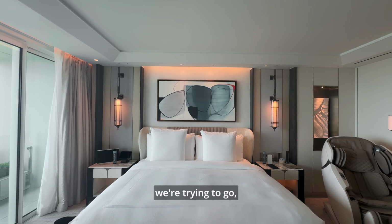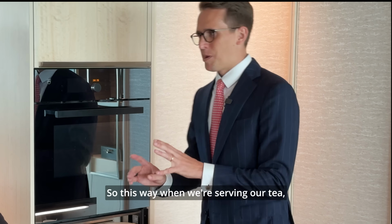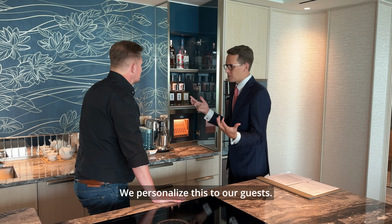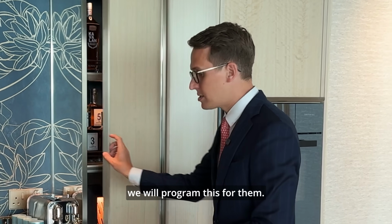We're designing spaces, we're trying to think, how do we want our customer to experience it? Warming drawer, so this way when we're serving our tea, when we're serving our coffee, it's all within the ideal serving temperature. Pre-mixed cocktails, we personalize this to our guests. If our guest is a cognac connoisseur, if they love gin, we will program this for them.